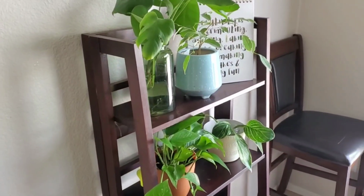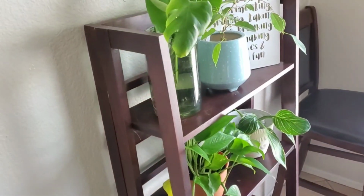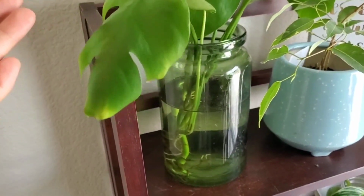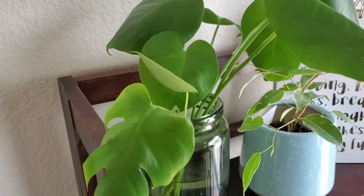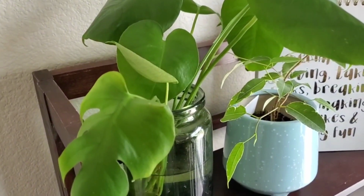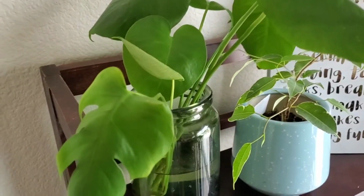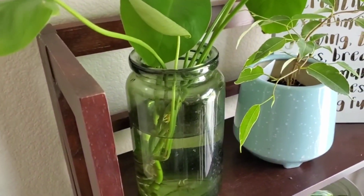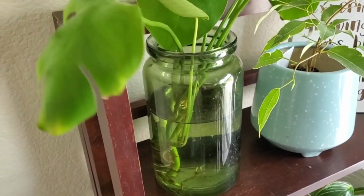Alright, so starting off in my kitchen here, I have a monstera here that's in water. This one was about to die. So I had put it in a pot that was too big, and the roots started to rot, and it was sad. I was like, I can't let this plant die. A little bit of research, I figured out that it had a root rot.